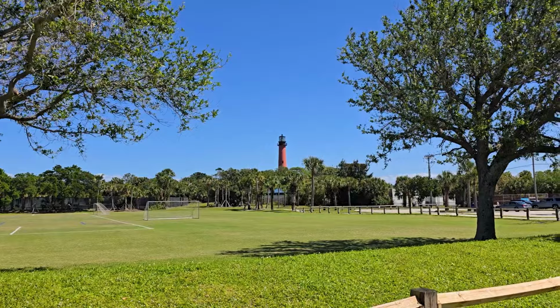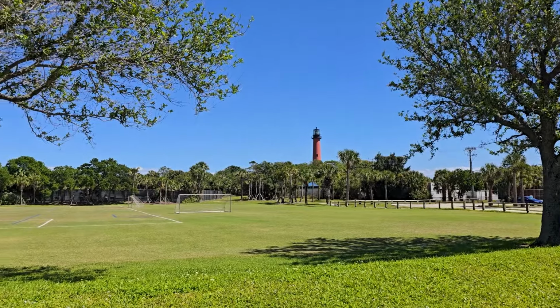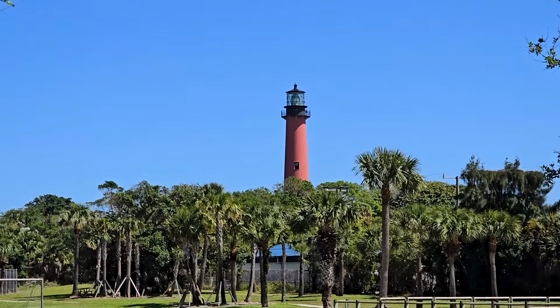We have made it over to the Jupiter Inlet Lighthouse. Now we knew the grounds would be closed, so we can't go over to it. But next up is the Manatee place, so we're looking forward to that. But there's a quick look at the lighthouse. Still awesome to see it from the outside.